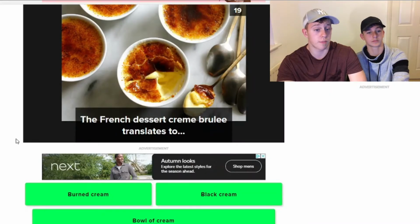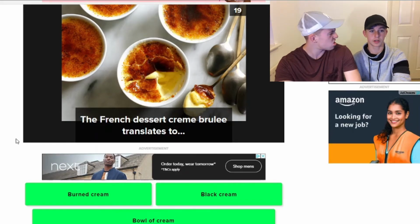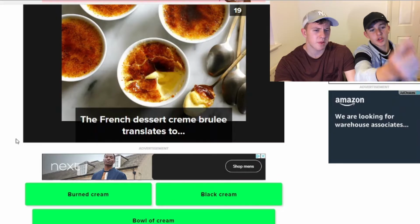The French dessert, creme brulee, translates to bowl of cream. No, it's burned cream. Look at it. Look at that. That's burned cream. It's not burnt cream, is it? Black cream. It's bowl of cream. Who in their right mind, I mean, it is the French, says, oh, let's make a dessert. Let's just burn cream. That's disgusting, isn't it? It's the French. They eat snails.